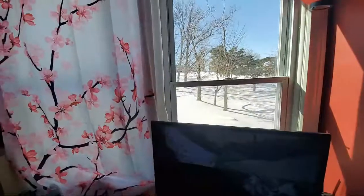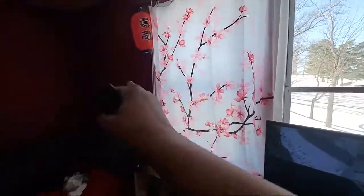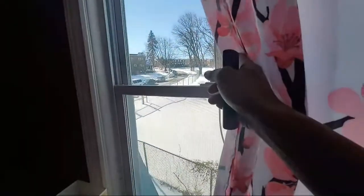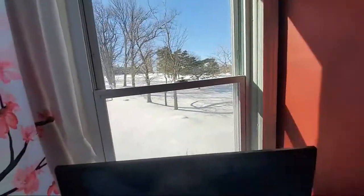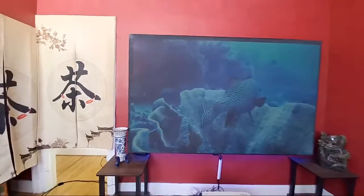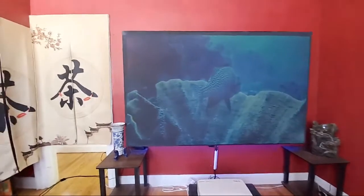All right, so like I said, usually I have both of these open, but on this side people can see inside my house. So I keep this side open right here. As I said before, this stuff right here uses 17. This is the advanced ambient light rejection 17. This stuff is actually pretty powerful.